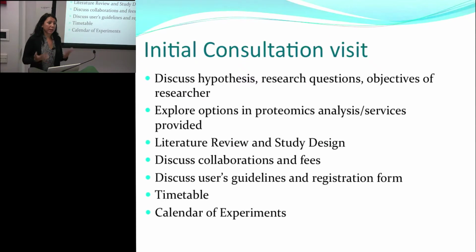I have to do a lead review and design a study depending on your system. If you use bacteria or tumor cells, or if you're looking at CSF or blood or urine, or if you want to look at the whole proteome, or you want to do targeted PTM analysis, I have to study the sample preparation to be able to give the best advice. We discuss collaborations and fees.